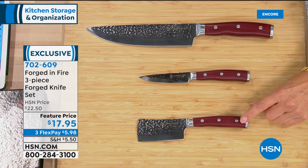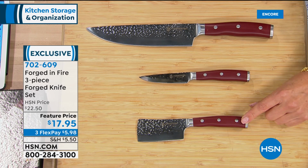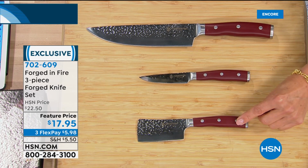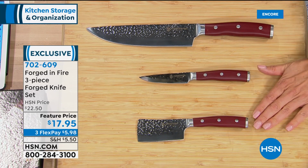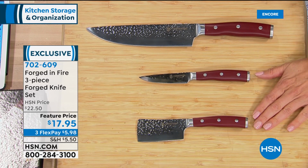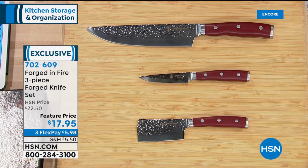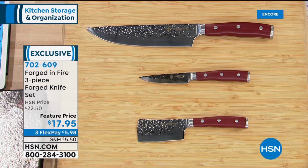And are you ready for this? You're going to own a cleaver. How cool is that? A 3.5-inch mini cleaver, great for chopping cheese. All three of these are less than $18. This is the lowest price we've ever offered. They're already a big customer pick. And I'm telling you, these are top tier.